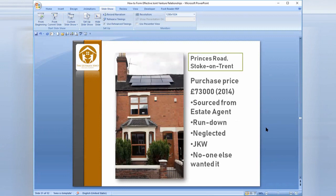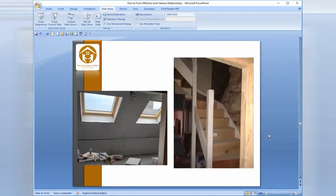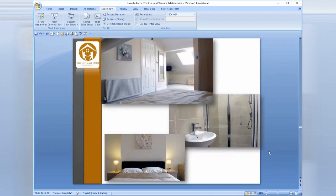Thank you, Partha. Yes, quickly moving on. So this was the interior. Actually, after we started the refurb, we put in 3 en-suites upstairs and a loft conversion. And that's the stairs going up to the loft conversion. And this was the loft conversion when it was finished, with an ensuite bathroom and a beautiful finish. And it all turned out to be really, really good.